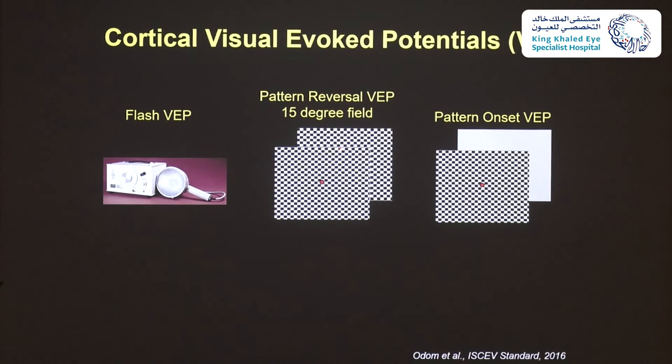And you can also use pattern reversal VEP. What's the difference between the pattern onset and pattern reversal VEP is that now you can test the visual pathways using a pattern, so you can see the response to a contrast stimulus, as much as you can do that for the macula using the pattern ERG.